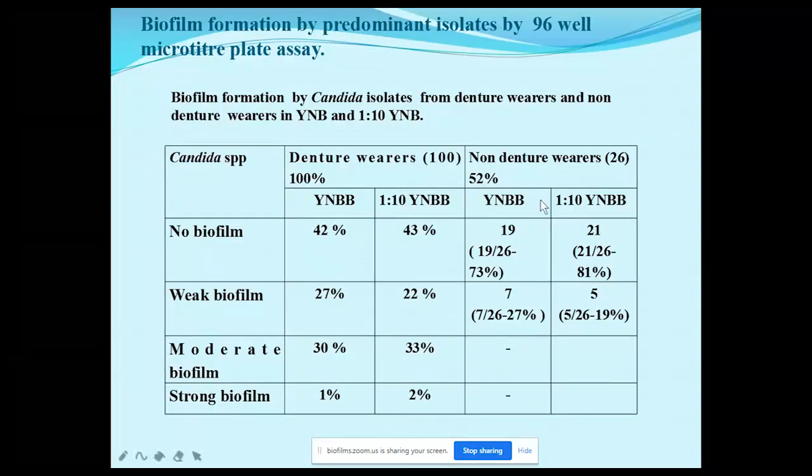Whereas in the non-denture wearers, it was only 73%, and in the diluted we have got more. So it is the same case. Non-biofilm formers were more over here, but since they are not on a denture material, that is the reason we have got very little biofilm in this area.